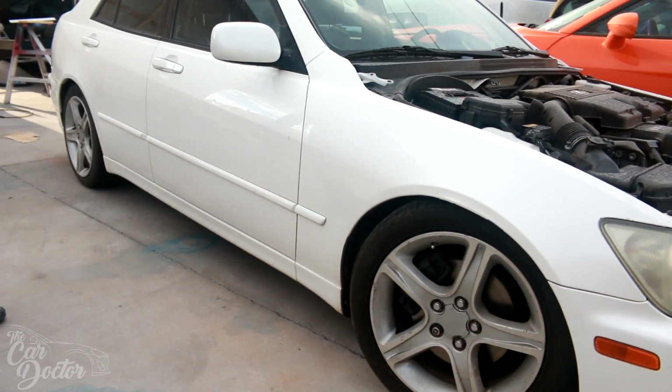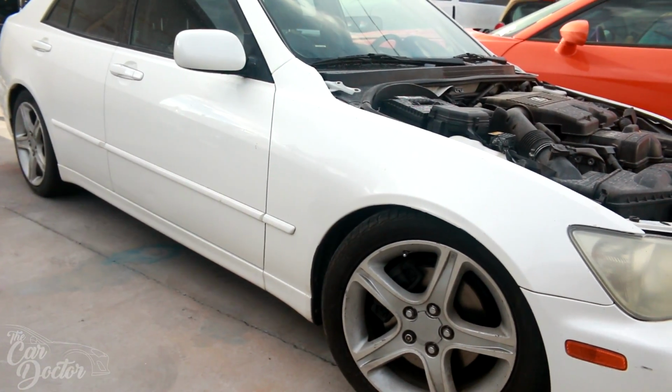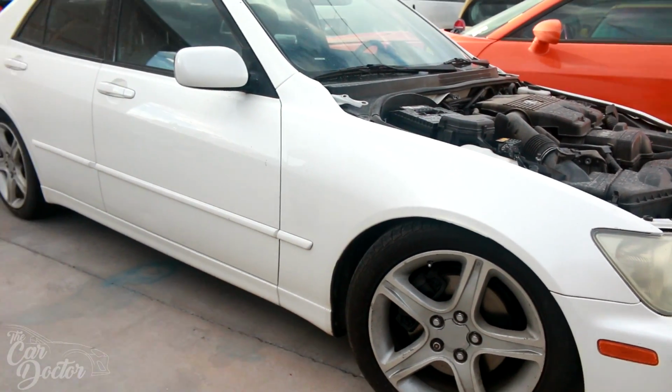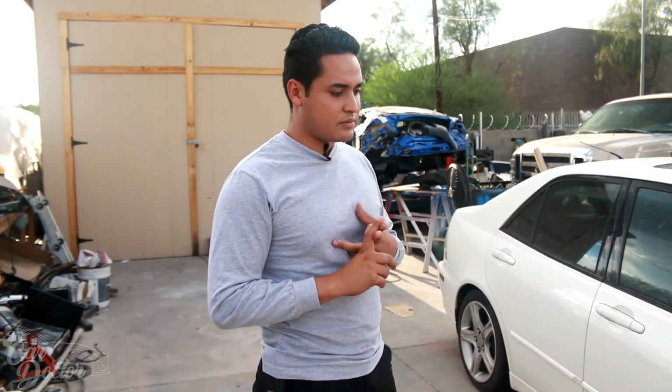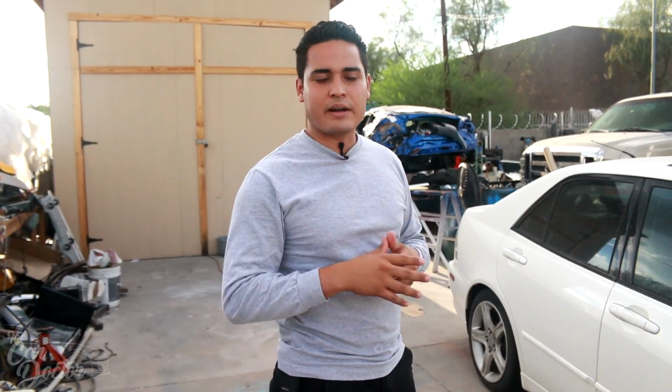So the car was well taken care of in the sense that everything was clean. There were no scratches, no dents. But maintenance wise, they weren't doing the suspension, which a lot of people don't really do. And the brakes needed to get done because they were vibrating when I was stepping on them.